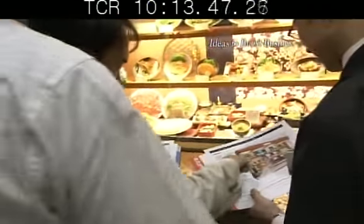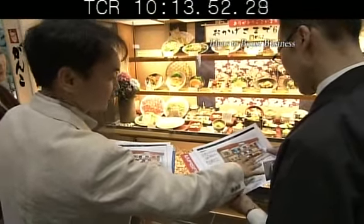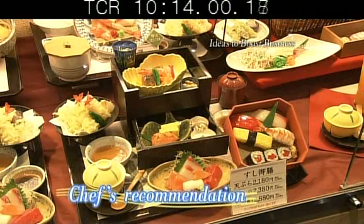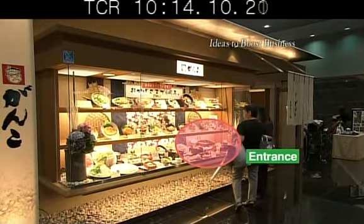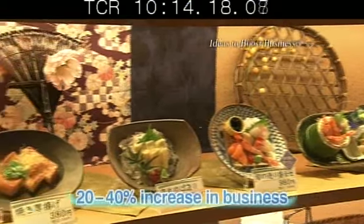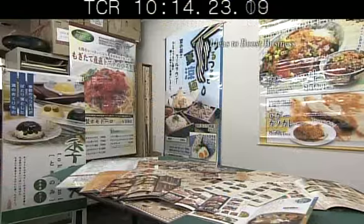In addition, there is a surefire way to promote the chef's recommendation. For example, this restaurant placed a particular meal in the bottom right corner. That's the set course they want to sell the most of. Such a location is close to the entrance, and it's natural for eyes to land there. Their expertise in presentation is limitless, and they're able to charge for it. The revenue of a restaurant can jump 20 to 40% by simply changing the display.